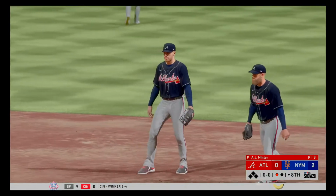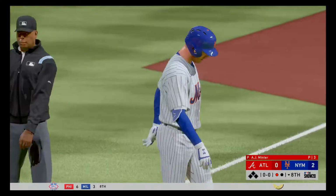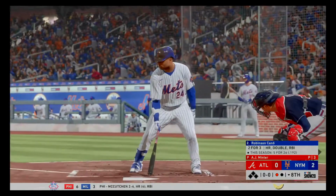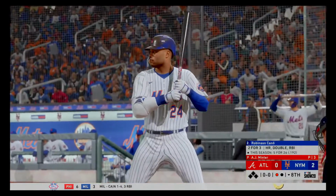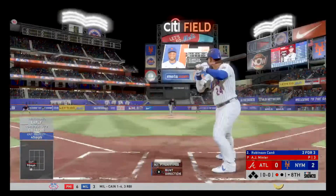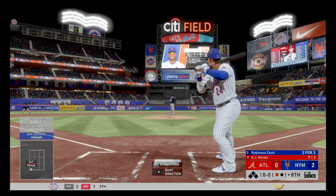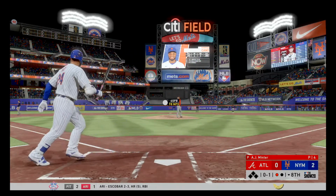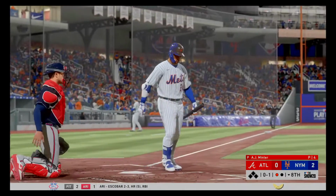Now back, second baseman, Robinson Cano. Into the box now, Robinson Cano. It was a 2-bagger for him in his last at-bat. Yeah, he jumped all over that first pitch last time up. Interested to see if he has the same approach this AB. From the stretch, here's the pitch. No balls and a strike to count.